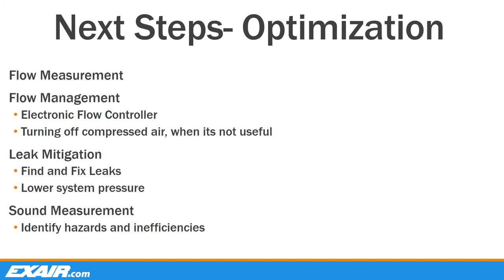You can use a device like our electronic flow control, or EFC. This helps minimize compressed air usage by incorporating a programmable timing controlled sensor to turn off the compressed air supply when there are no parts present. Another method would be to use some sort of valve, like a manual ball valve, solenoid, or a foot valve, for instance.